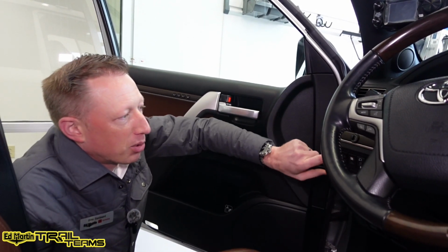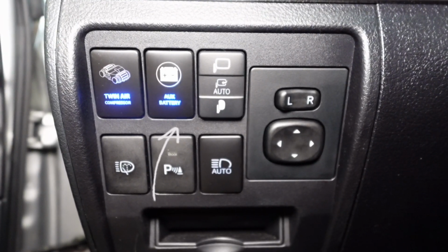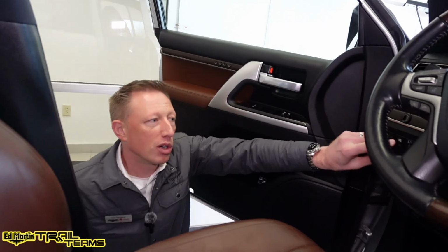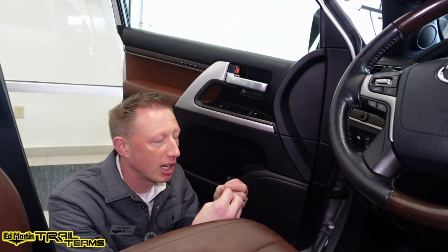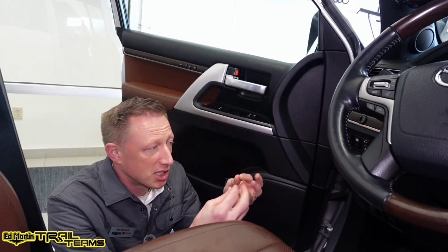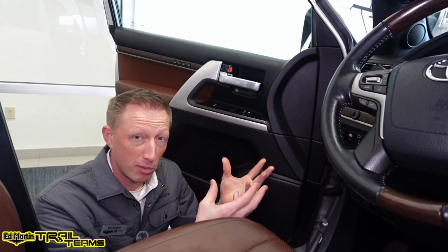So we have the twin air compressor right here, and then right next to it it says auxiliary battery. Basically, what the auxiliary battery is for is that there's a Redarc SBI12, which is a smart battery isolator. Essentially, what it's going to do is connect the auxiliary battery to the primary battery in the event the primary battery is dead.